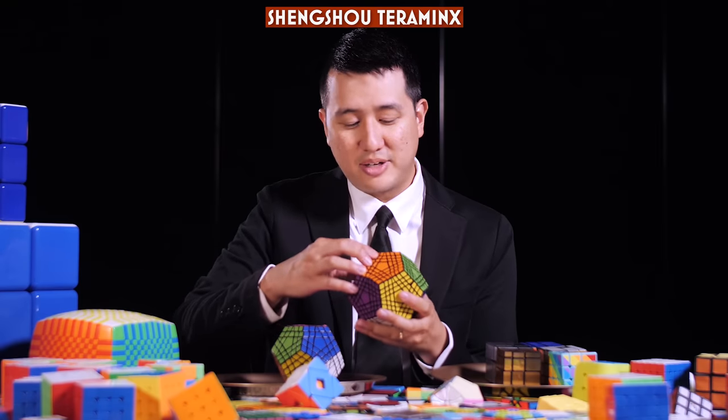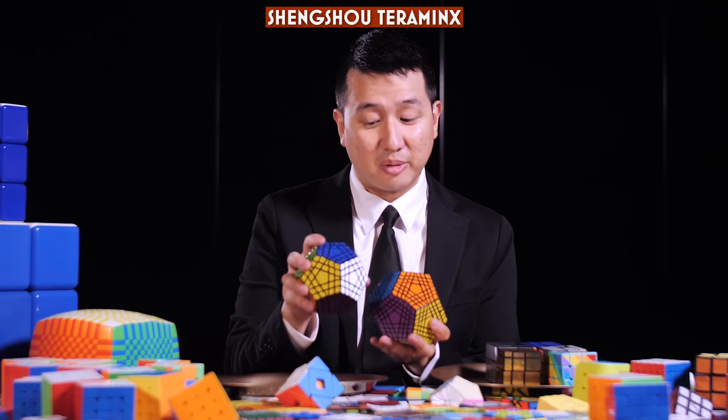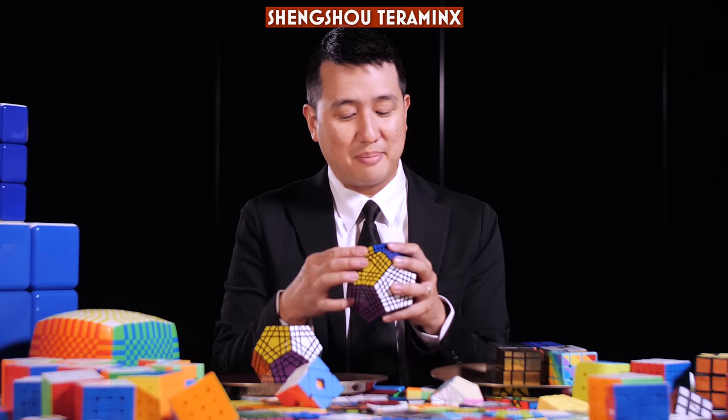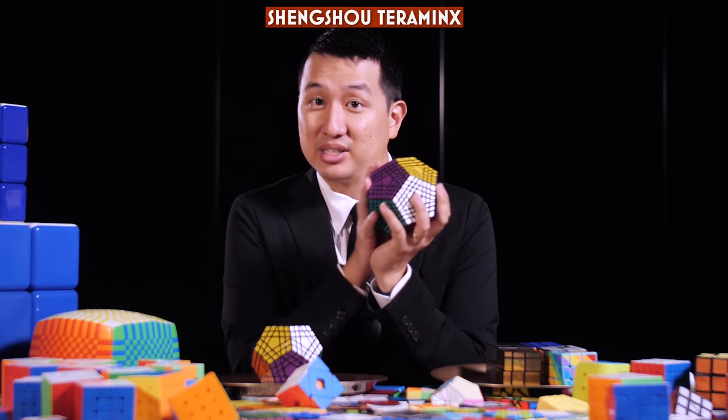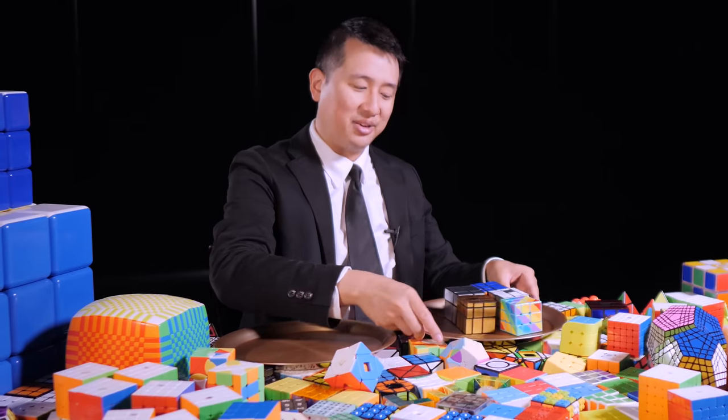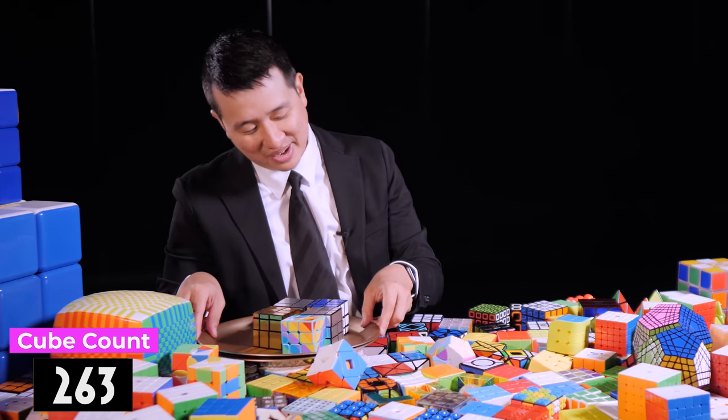I have not even tried to solve this guy. I've scrambled this guy and given it a go before, but I have not tried to solve this guy just because of time. If you think that's it, by the way, there is more. This guy can go up in size to like the Petaminx and the Examinx. It's pretty crazy. And then over here, we have the mirror blocks.